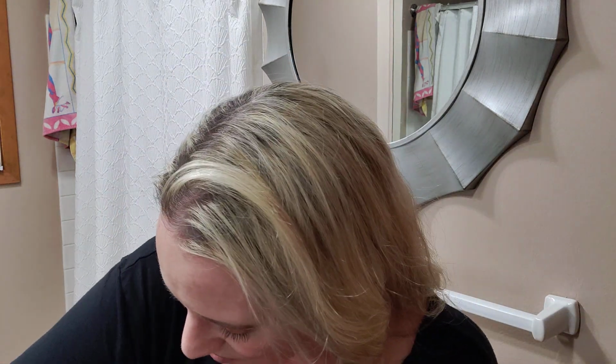So, okay, next up we've got the Paula's Choice Discoloration Repair Serum. I really like this stuff. Really nice for hyperpigmentation, which I have. I've been testing a lot of products out.